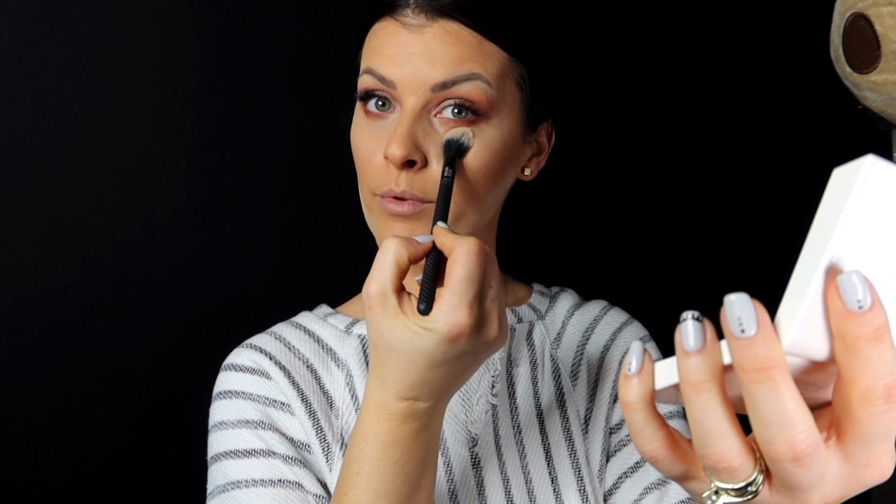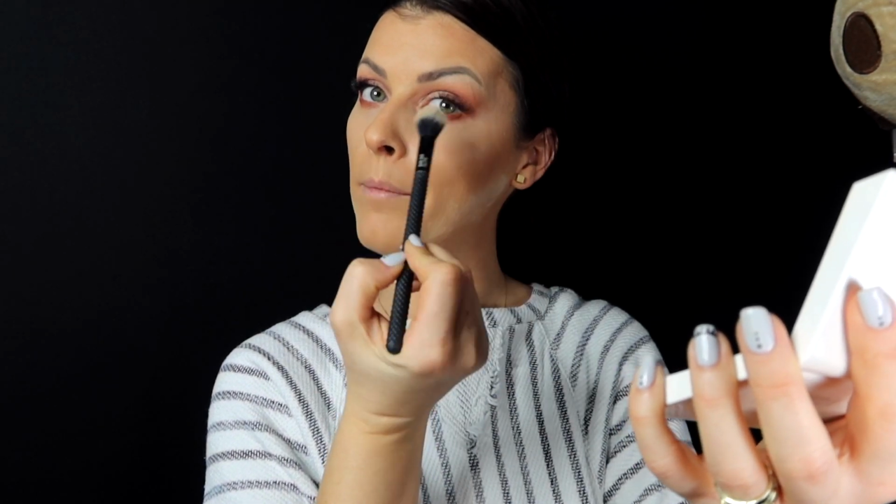Now I'm gonna go with the same translucent powder and set the concealer. When you set the concealer, you just press, don't just brush. So you just tap and press the powder. You can see already how smooth this part is, but when you don't set it, see how it looks. Now I'm gonna set the other eye. And like I said, just press, you don't have to wipe the powder.